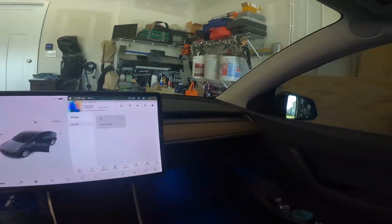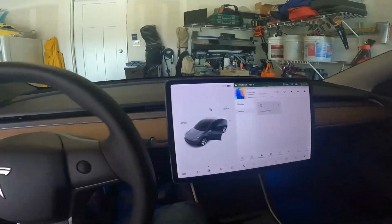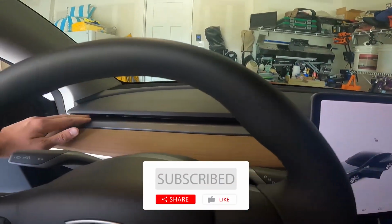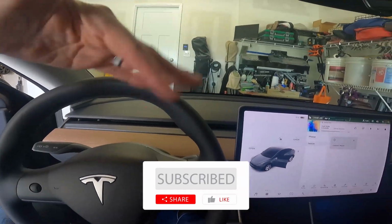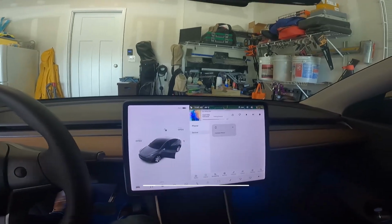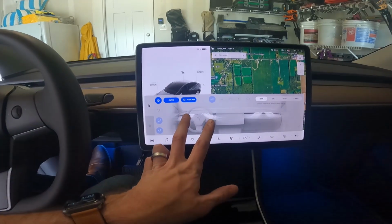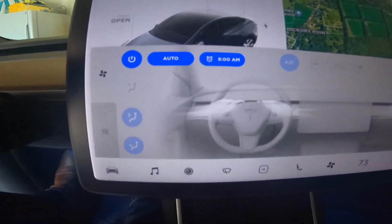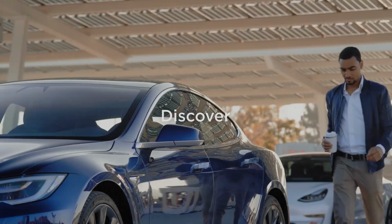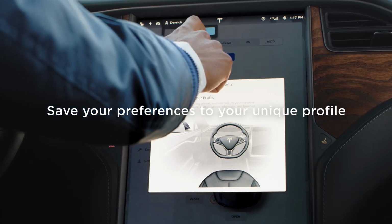Tesla is known for their minimalistic design and interior design. And as you can see, there's nothing. These are actually the air vents, but you don't have the standard rotator dial vents or anything like that. You control everything through the screen here. From here, you can change the directional flow of the air vents, and it saves it within your driver profile. So things like that are just fantastic and neat.